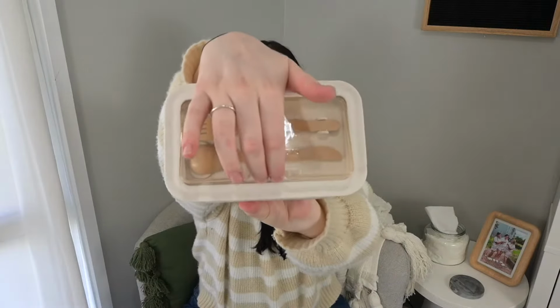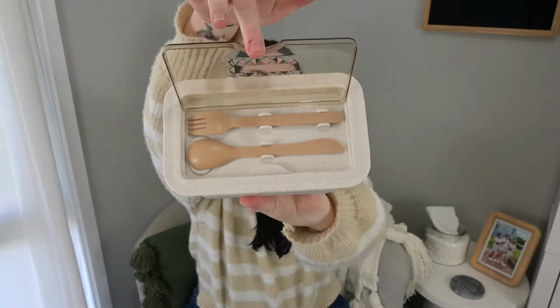So the next thing that I've got here is a lunchbox that comes with cutlery in the lid. So this is called the oatmeal wheat straw lunchbox with cutlery. So I have been trying to take my lunch to work every single day. I feel like this would just be very helpful. It's got the top with the cutlery inside there, which just snaps shut. And then it does have a very good seal as well.